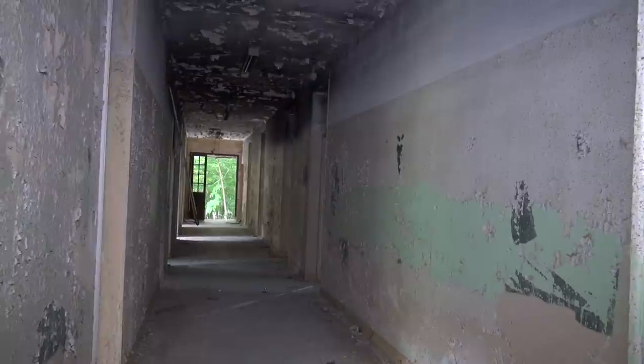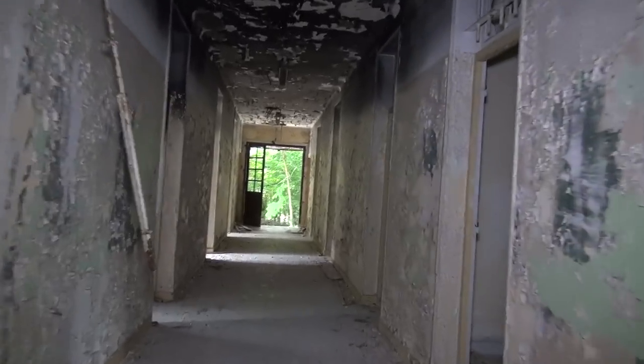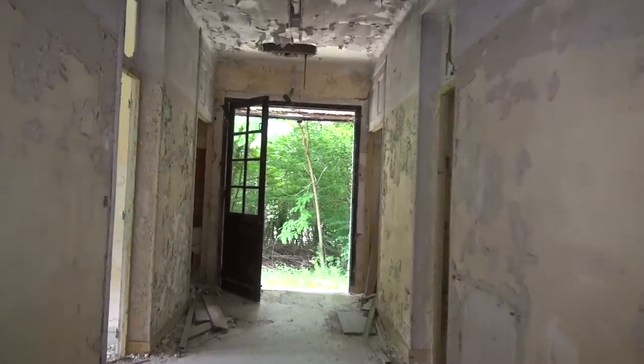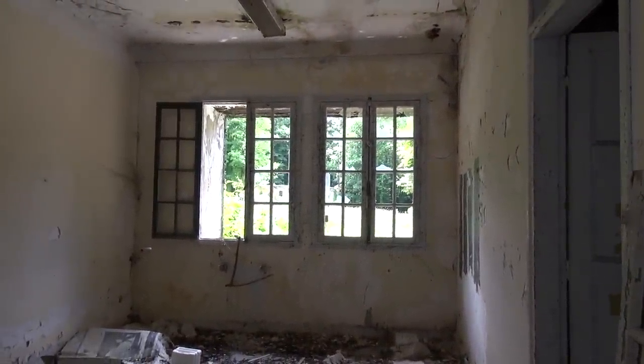So this is literally it. Bathroom wash built. It almost looked like half of these were bathrooms. Partially built in red brick out here to the parade ground. Little offices, maybe.